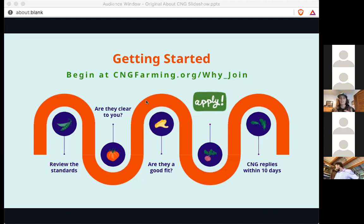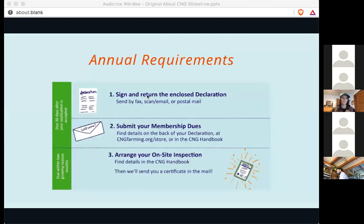Hopefully a lot of the standards and practices you're relatively familiar with. Maybe you'll have to make a few tweaks here and there with your seed sourcing or your transplant production, or maybe your potting soil isn't in compliance, etc. But you'll make a few adjustments, you apply online. It's a really nice, simple format. And then CNG will get back to you, our certification specialist, within 10 days or so. And I would just go ahead and fill out your application, even if you have some questions, and then Kat will review your application and then help you on the way to get into compliance, and let you know if you need to be transitional for a year or something like that.